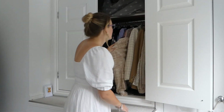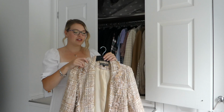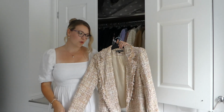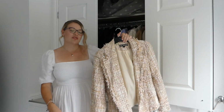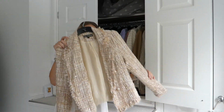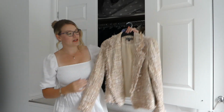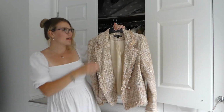But the first thing is another blazer. This is more spring summery, but I've not really worn it. Again, it's quite thick and warm, but I love this. It's very out there, very bougie, it's sparkly, it's tweed, yeah, I love it. But definitely will be more of an autumn winter staple in my wardrobe again.